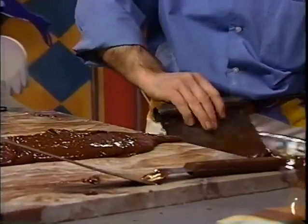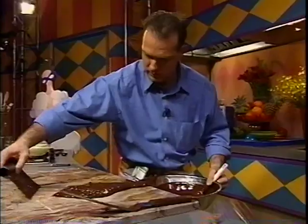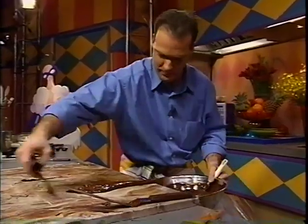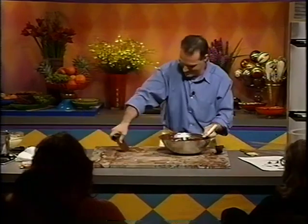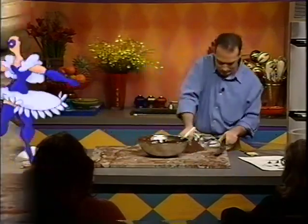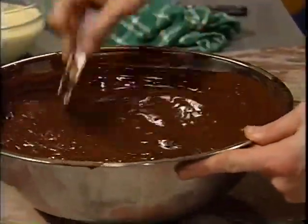So here, that's the messy part. If you miss the ball, yeah, you have chocolate in your shoes. Then, if you have what shoe? So now I'm mixing the cold and the warm chocolate together.